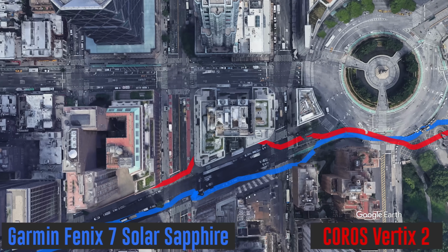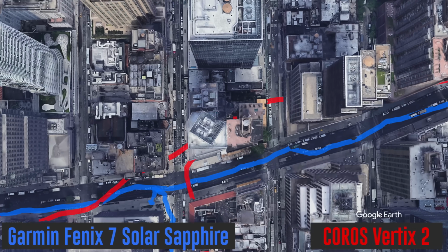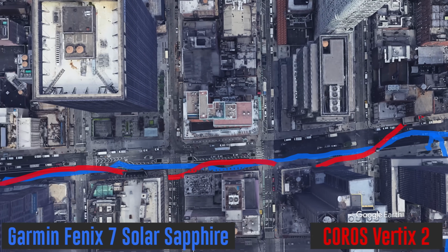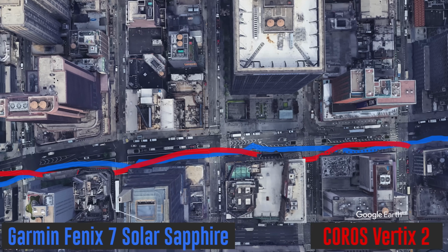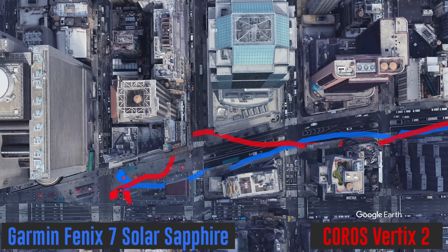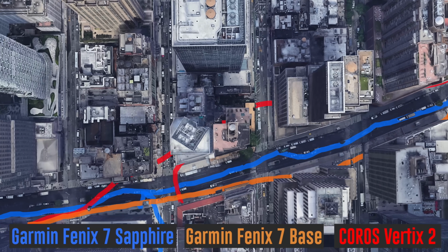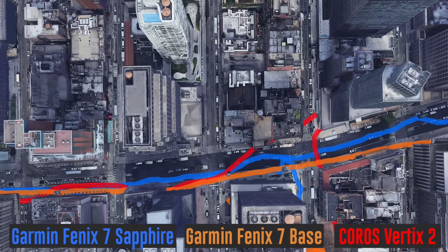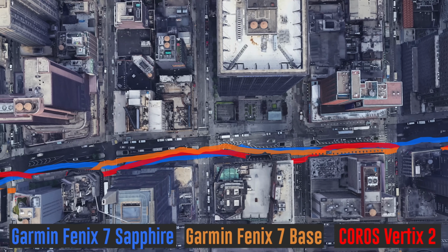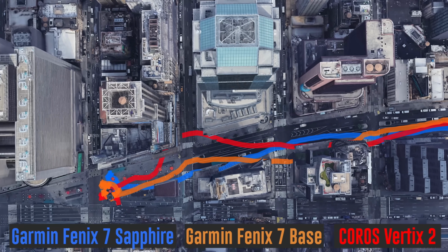So starting off with the battle royale between the Fenix 7 Solar Sapphire and the COROS Vertix 2, both in multiband, you can see here clearly the Fenix 7 Solar Sapphire wins this one. Those first 5 or 6 blocks, the COROS was off in the buildings there. The last couple blocks here, up until this moment right there, they're pretty darn close, and of course they do end in the same spot. Adding the base in there, and the base easily actually beats the COROS Vertix 2, which I did not expect. In fact, the base looks really darn similar to the Sapphire edition, despite not having the Sapphire multiband chipset, at least in theory anyways. Very, very similar there.